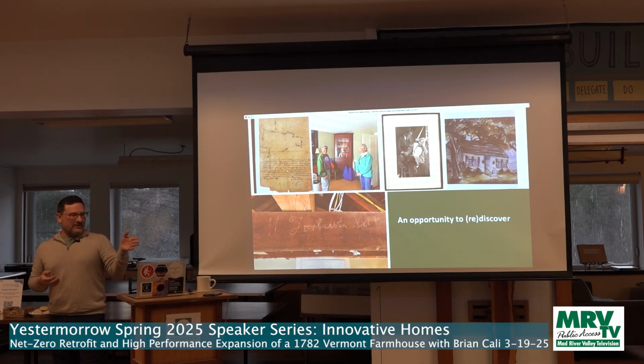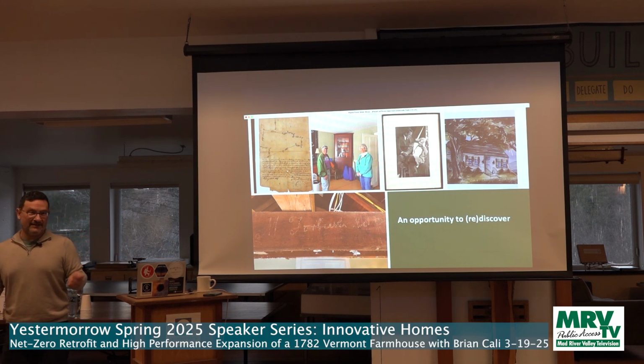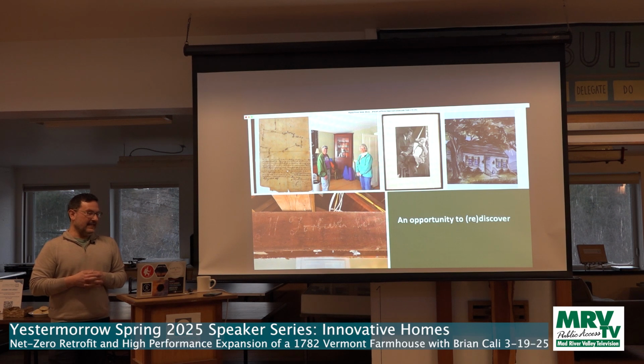So each one of those pictures represents one of the generations that gets us from 1782 until today, with very few exceptions. It's these families. Moses Chaplin was the person that I told you about. He was a 20-year-old Revolutionary War veteran who, with his friend Aaron Kimball, came and built that structure. It was the 4th house in Reading up on this hill. And then there was a whole life created around that.